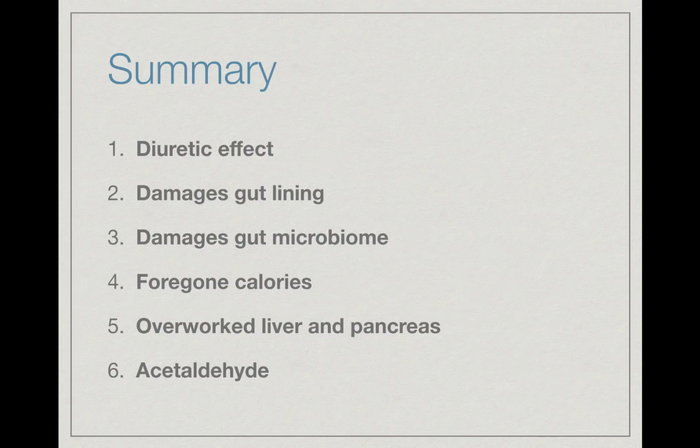Foregone calories is another way that alcohol causes deficiencies. And all I mean by that is that people who consume a high percentage of their calories in the form of toxic alcohol are not getting the micronutrients that they need from fruits and vegetables. They're not getting the proper macronutrient ratios, so fats, proteins, and carbohydrates. And that can really add up over time.